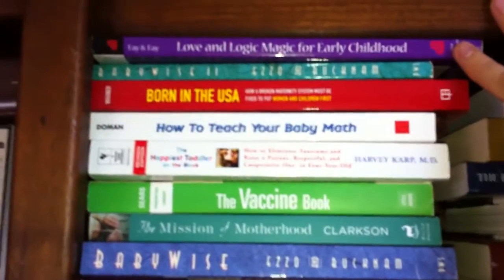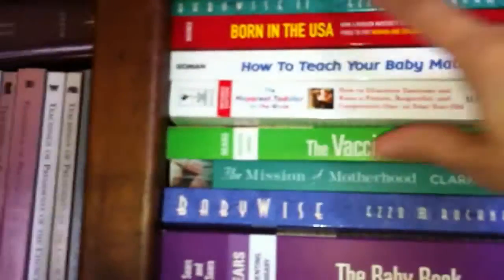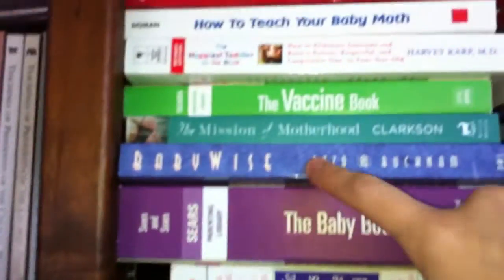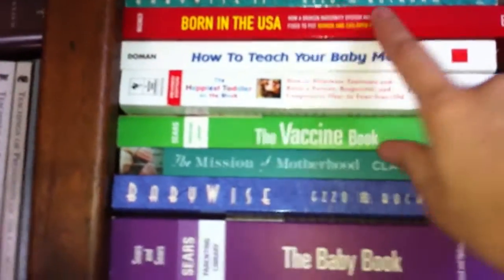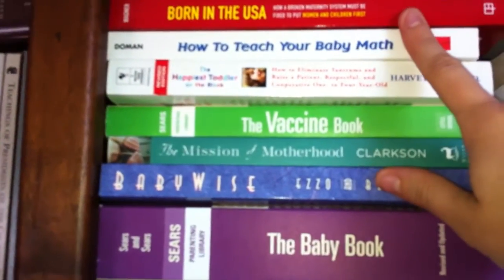Love and Logic, Magic for Early Childhood. On Becoming Baby Wise and Baby Wise 2. Born in the USA, about birth and the broken maternity birth system.